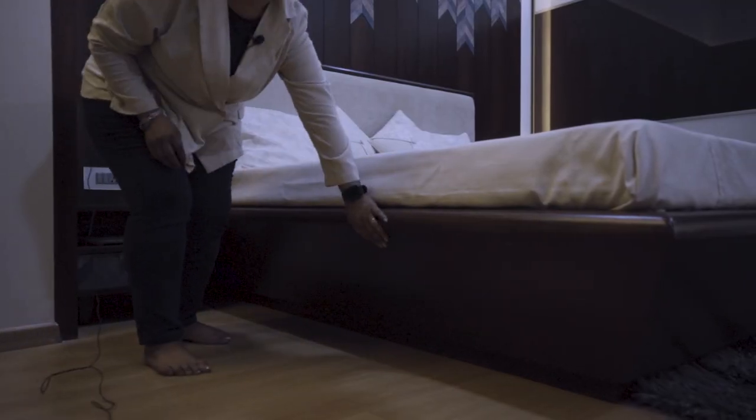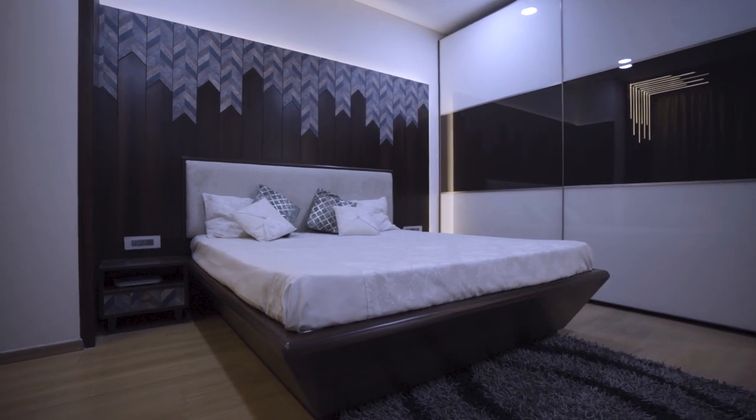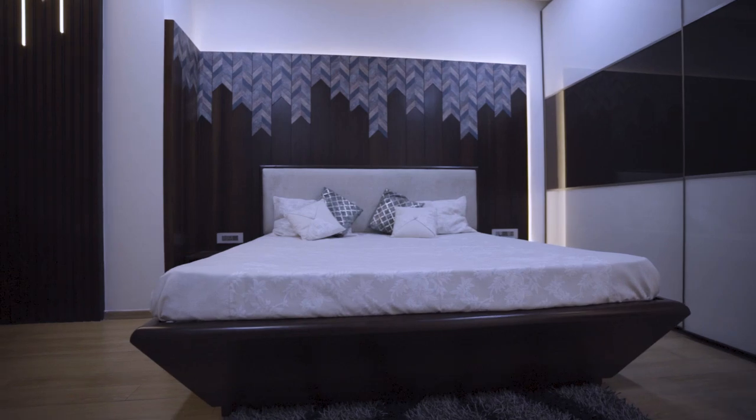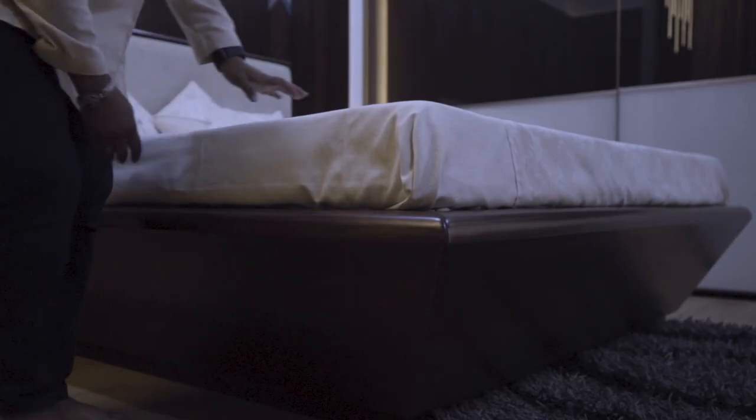This bed is entirely shaped in a boat shape. No sharp edges and no sharp corners also.